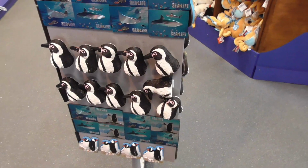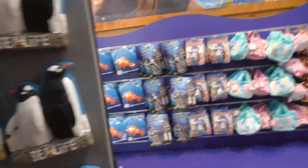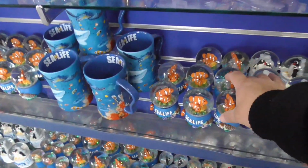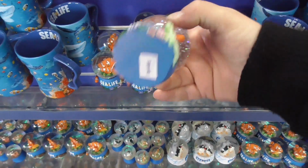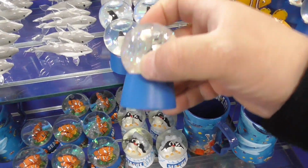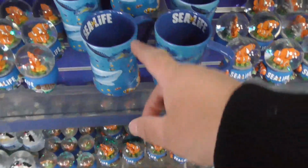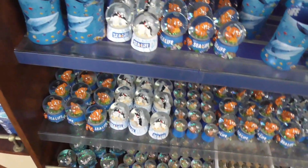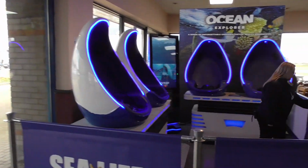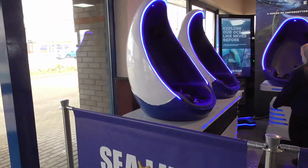That's a big old fish magnet, that is. I think they're all the same otherwise. And we've got, what are they called? Snow globes. Very nice. £7.50. And then you've got little mini ones as well, which are £4. Sea Life cups, mugs. Very nice. And over here we've got the Ocean Explorer just at the end. I think that costs £5 a go, I think I saw online. Little VR simulation.